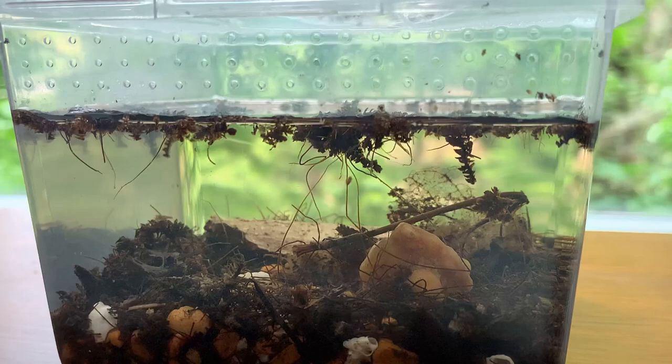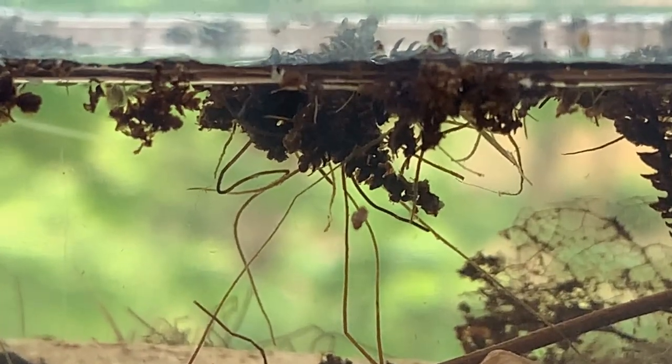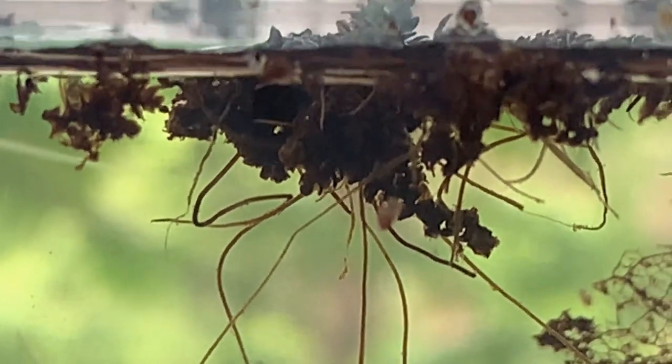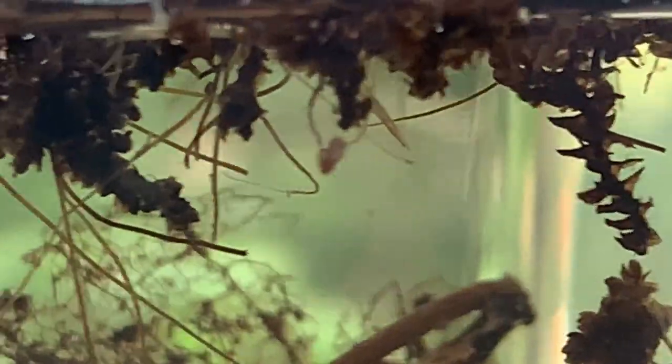Can't really get it in focus too well here, but there's a snail that is cleaning the sidewall of the tank. Didn't know it was in there. Wanted to actually include a few snails, so I'm very happy to see that it's showed up.